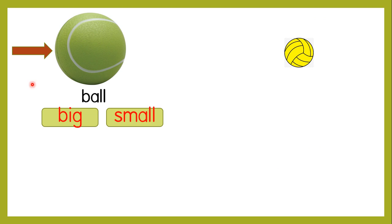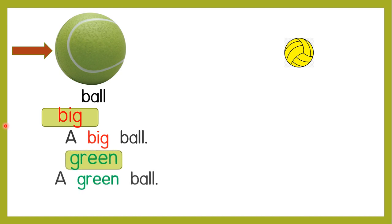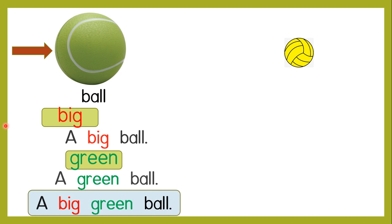这个 ball 是 big 还是 small 呢? It is big. A big ball. And what's the color of the ball? It is green. A green ball. Now, can you try to use big and green to form a sentence? Yes, it will become a big green ball. Now say the sentence again. A big green ball.